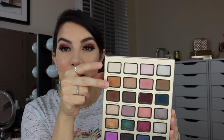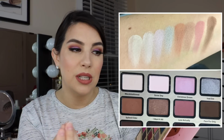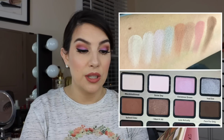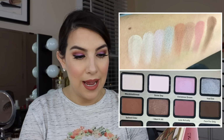The way I swatched these out, I did 2 rows at a time, so let's just dig into the top couple of rows. You've got light highlight shades with Marshmallowed and Snow Day, Christmas Dream, a nice light pink. I adore Spiked Cider and Love Actually. Those are going to be great mid-tone crease colors for anyone. One, more mauve, one's that nice warm brown, and then Faux Fur Only is a nice little bit deeper brown that also works nicely in the crease.